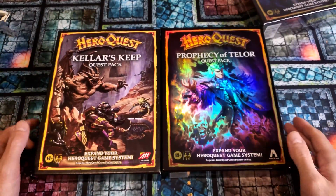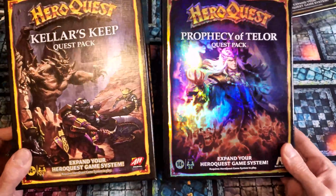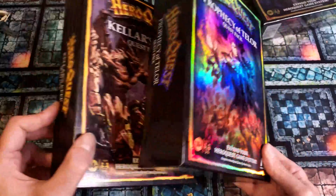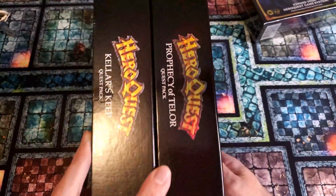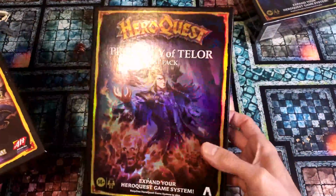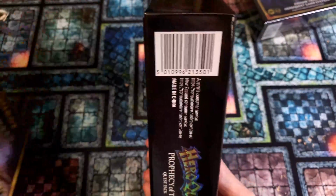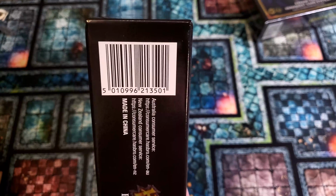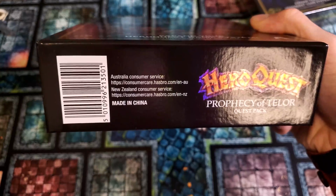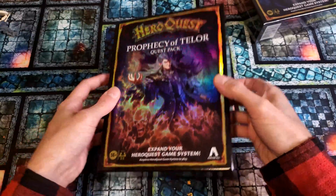First things first, the size of the box. These boxes for these two expansions are the same size as the Keller's Keep and Return of the Witchlord expansions. All of the dimensions are the same. And this was something that was pretty evident when the foil emboss for Prophecy of Telor was teased in the Avalon Hill Discord. Also, here is your barcode if you needed that for any reason for Prophecy of Telor, and the typical Australia, New Zealand consumer service contact information at the bottom of the box. So let's open this up.